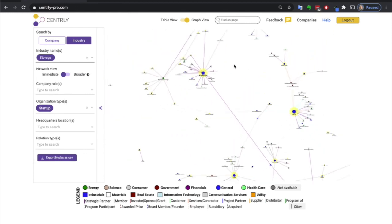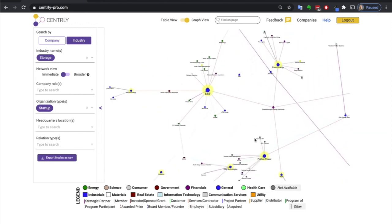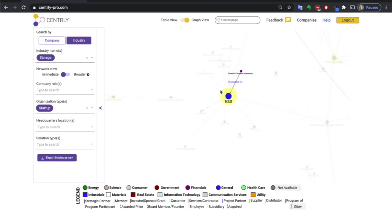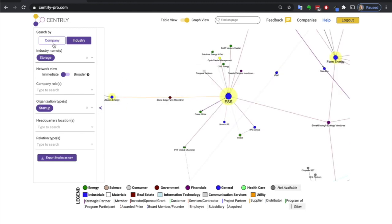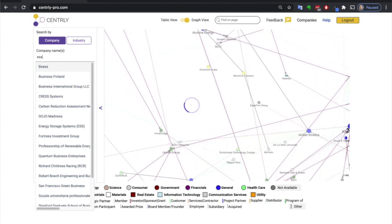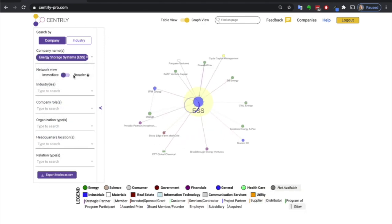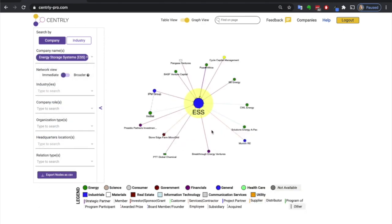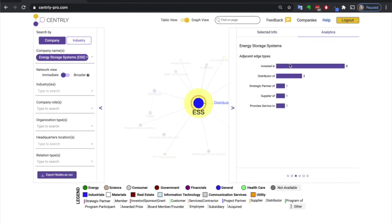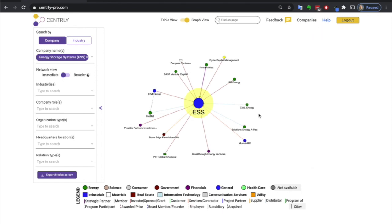Let's say we wanted to actually take a little bit closer of a look into one of these startups. Let's go ahead and pick one. ESS. Looks pretty interesting, pretty legitimate, lots of connections. Energy storage systems. All right. Here are all of their immediate connections. Again, we can see this sort of breakdown, a lot of investor-distributor relationships, large companies, obviously finance, investment.